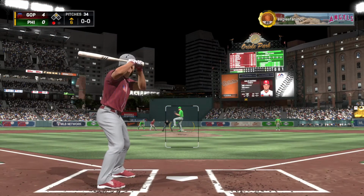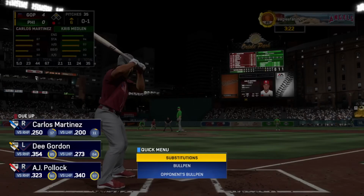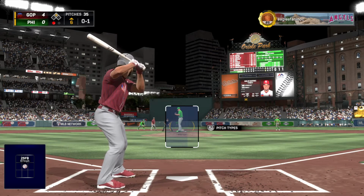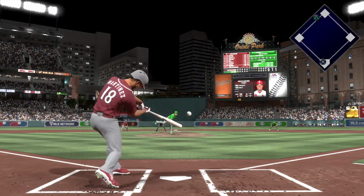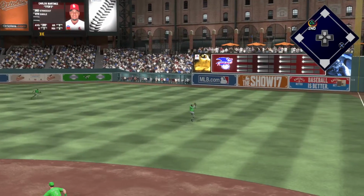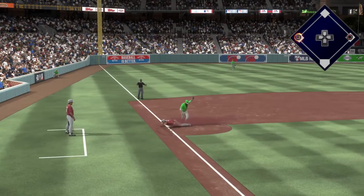The pitcher, number 18, stepping in and ready for another shot, Carlos Martinez. He's 1 for 2 in the ball game. And a fastball's in there for strike 1. A 1 pitch on its way. And here's a ball hit in the air. And that's going to fall. A base hit. And he's safe.